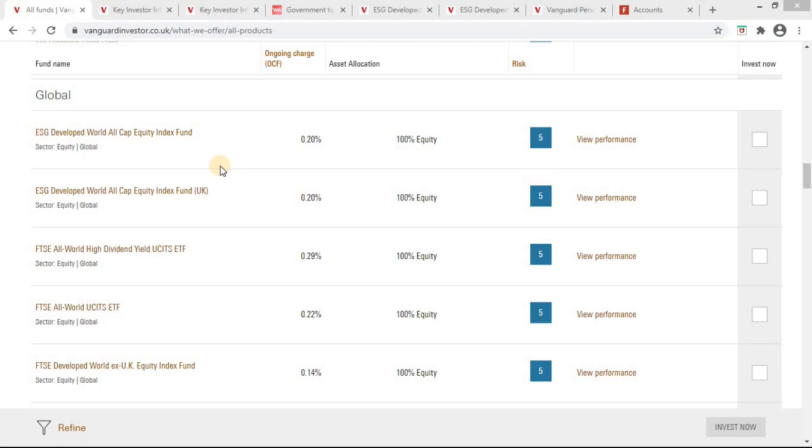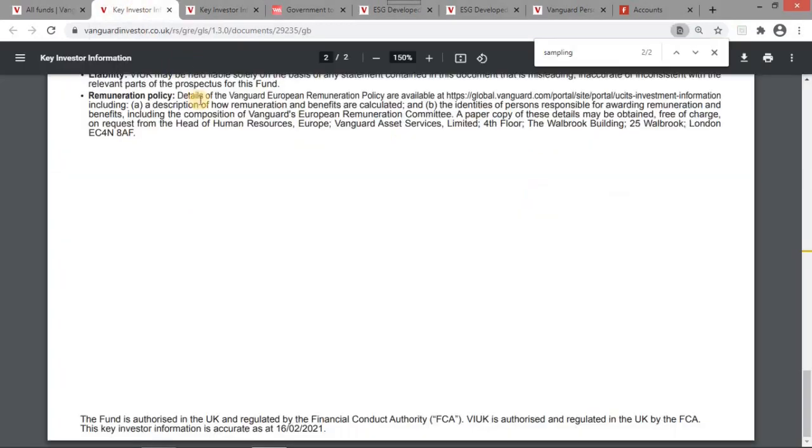In this video, I'll be comparing these two funds to figure out which one to choose if you're interested in them. Let's see what the differences are. So the first obvious difference is in the name, the UK bit. So what does this mean? Let's look at the key investor documents.